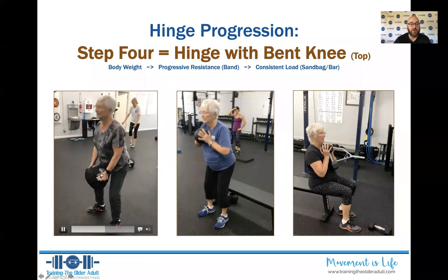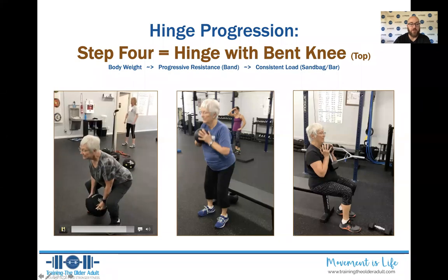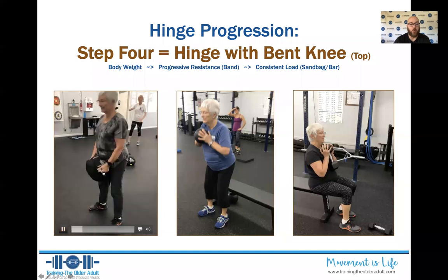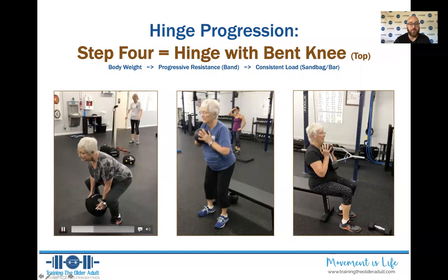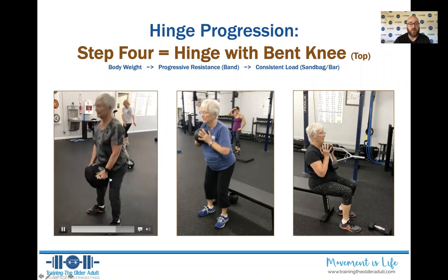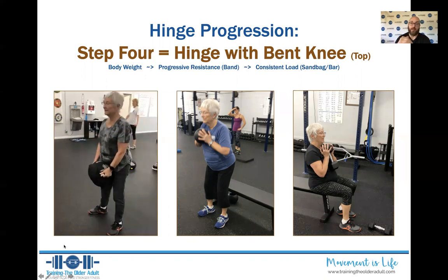And our cue with this is that if you were going to put this down, it would fit right between the arches of your feet, if not right between your heels. So we're really cueing on where the implement placement will be, not in front of her. We want everything to go straight down. So now we've kind of mastered the idea of hinging her with the straight legs, right?